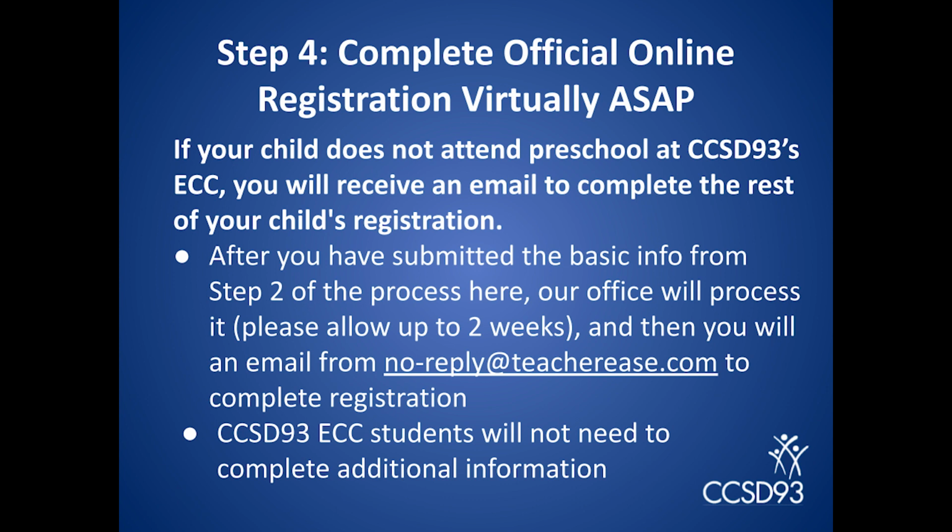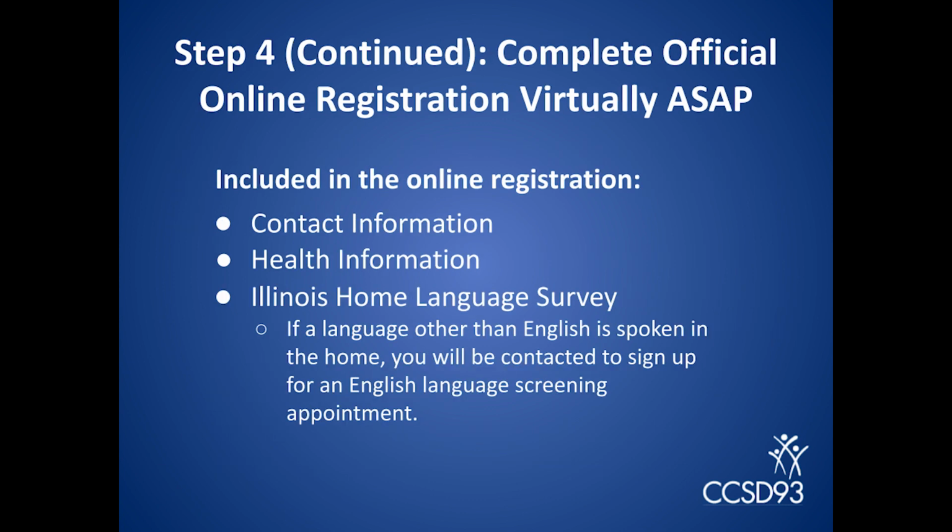Families with children attending CCSD 93's Early Childhood Center will not have to complete this step, as they will have completed their child's full registration back in step 2. Online registration will include a collection of contact information, health information, and the State of Illinois Home Language Survey. The Illinois Home Language Survey form is required information for all schools to gather per the State of Illinois. Parents will be asked to indicate if a language other than English is spoken at home and if your child speaks a language other than English.